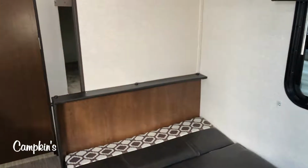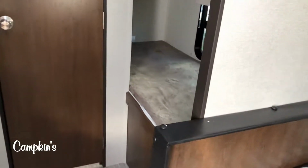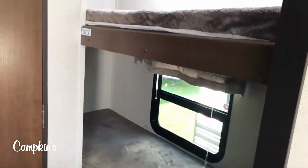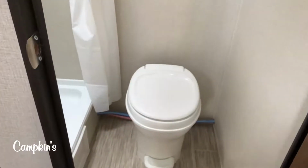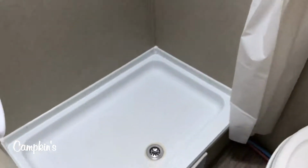Then you can see here hidden in the back you've got the 2 little bunk beds with a window and a skylight, so it makes it very, very bright and feel very, very spacious inside that bunk area. You can see here in the back washroom you've got a nice tub area and lots of room around the toilet, and all LED lighting as well to make it nice and bright.